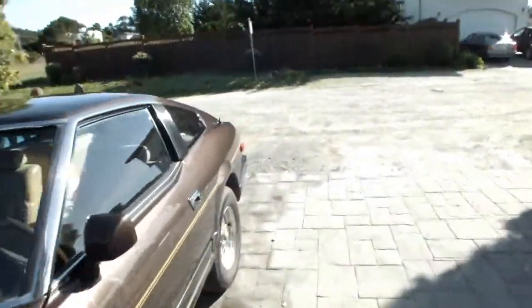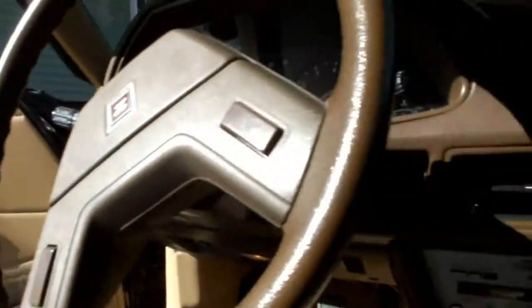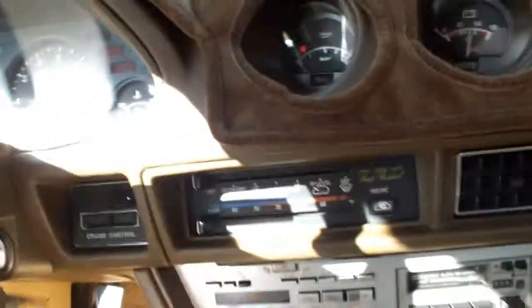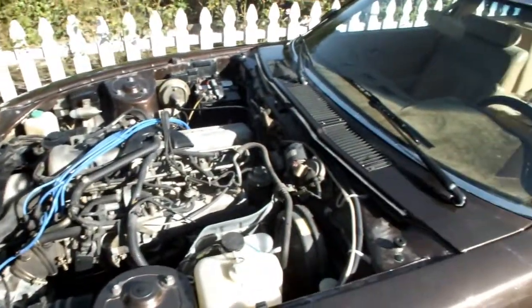I guess I'll start it. I haven't started it yet today, so this will be a cold start, but I'll try to do this left-handed. Let the fuel pump prime and make sure it's in neutral. Starts right up. So yeah, it runs pretty good.